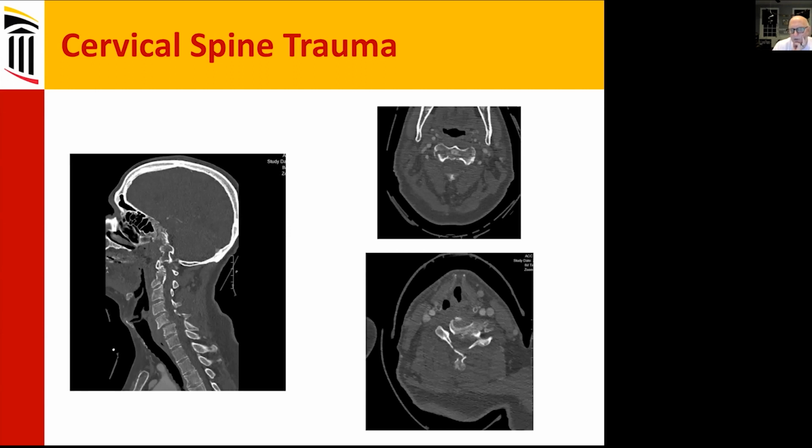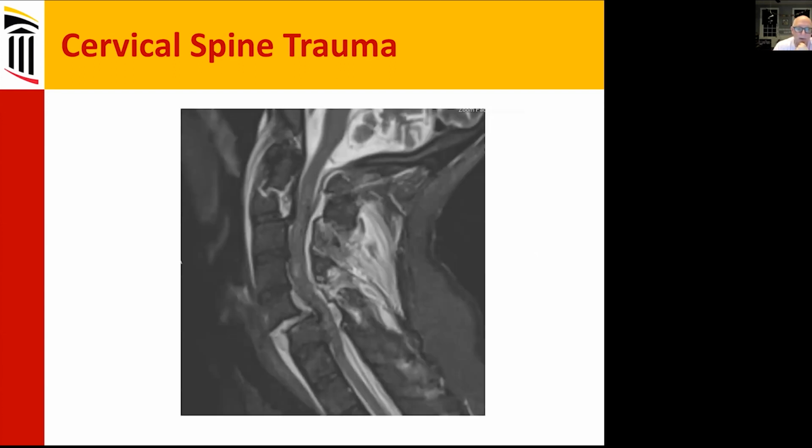That's just showing some axial pictures through there to show the degree of fractures that are happening here. And this is an MRI showing that fracture at C2 and then lower down in the mid-cervical region. And surprisingly, the cord has some injuries.